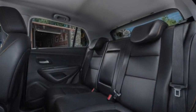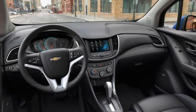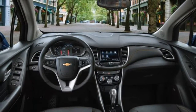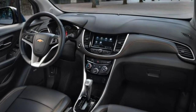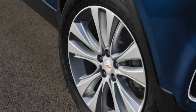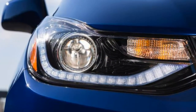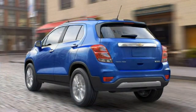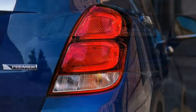Still, there is no denying the Trax is priced competitively and offers appealing features, for example Chevy's MyLink infotainment system as standard equipment. The interior is attractive, the available space is a selling point, the seats are comfortable, and visibility is quite good. The Trax certainly has its strengths, however its weaknesses make it hard for us to recommend. As such, modern competitors bring a great deal to the table, and they are worth a look.